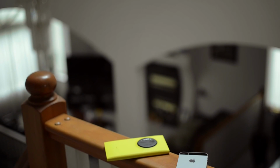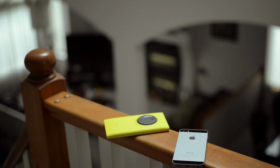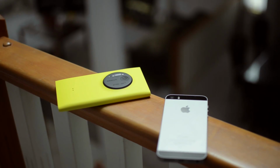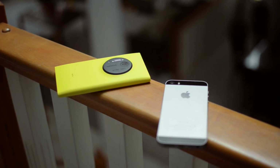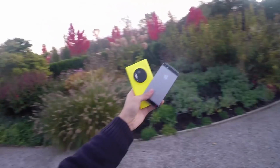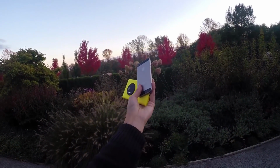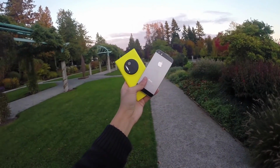In recent years, cameras on cell phones have evolved tremendously, but Nokia takes it to a whole new level. The Lumia 1020 has a 41 megapixel Carl Zeiss PureView lens, and this is considered one of the best camera phones out right now. So today I will be comparing this beast to the iPhone 5S.